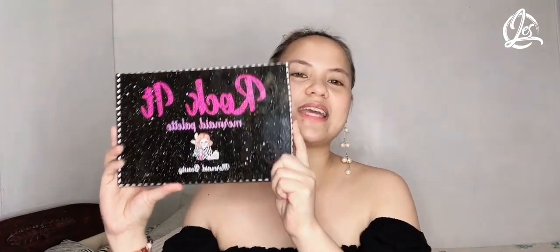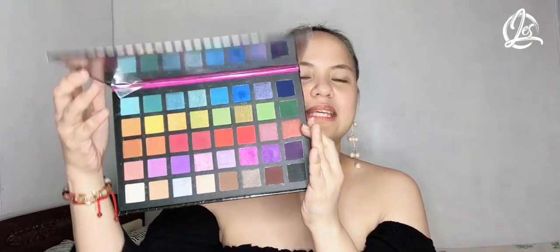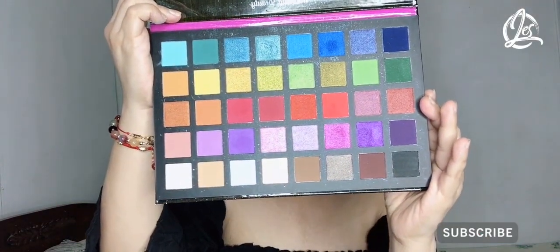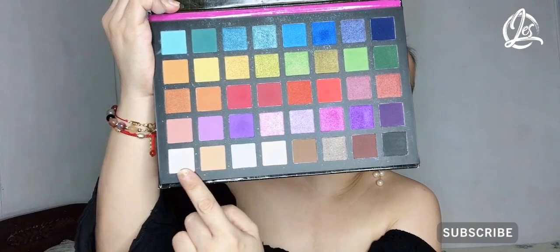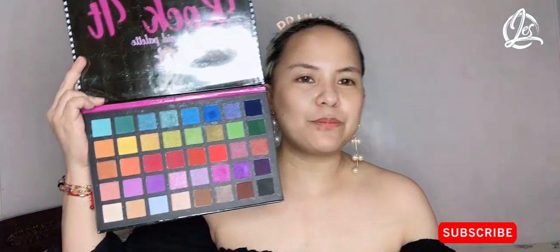So here it is guys. It's a very simple packaging only. Ayan. And let me show you what's inside. Their Rocket Palette is composed of 40 shades, all colorful, except that at the bottom they also have neutral shades. I'm very impressed with this palette because the powder is well milled and it's also pigmented.